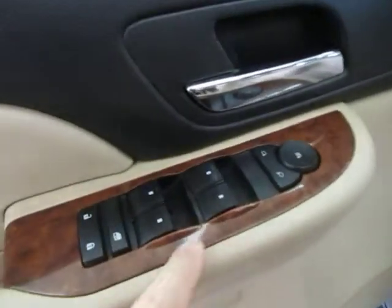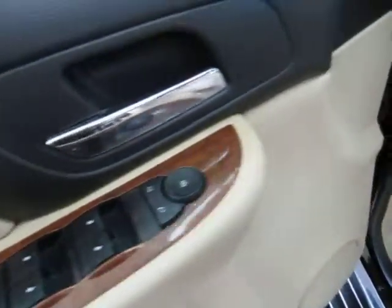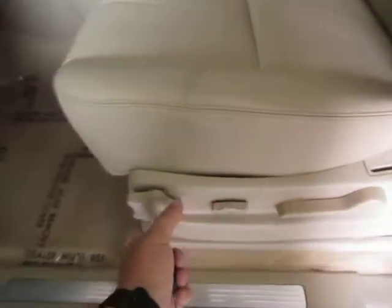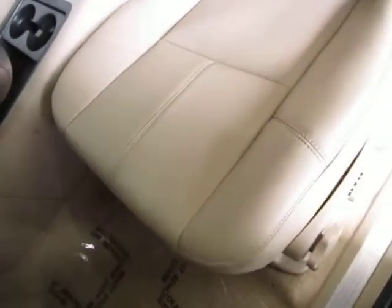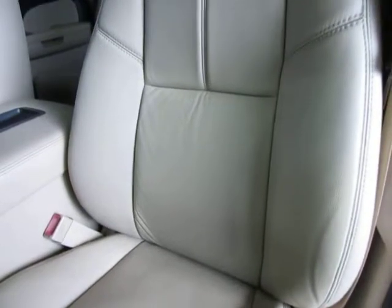Of course, we've got power windows, power door locks, cruise control, tilt wheel, wood trimming, automatic headlights that come on at sunset and come off at sunrise, a manual tilt wheel, driver's side power seat with manual lumbar support and manual recliner. Before I sit down, let me pan over the seating area now so you can see it's in spotless shape. This vehicle is really, really clean inside and outside for that matter.